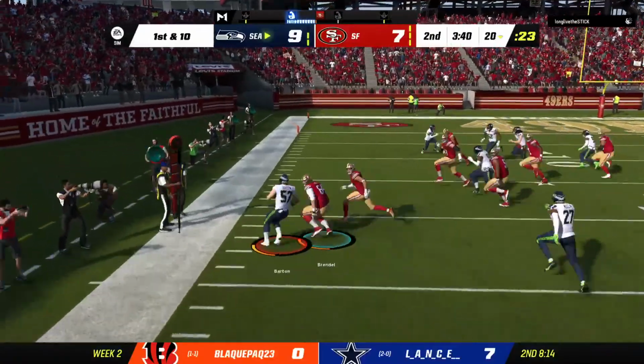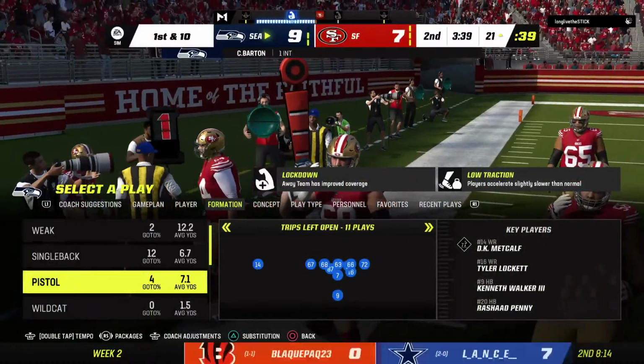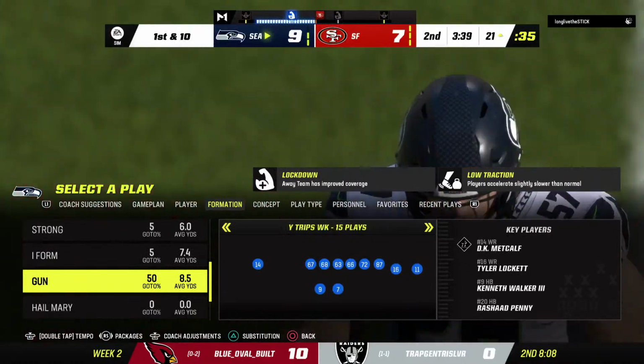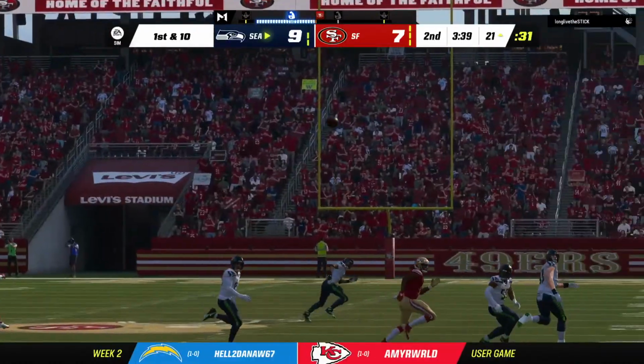Room here to run. I think this one went awry very simply because he overestimated his arm strength and his ability to fit it anywhere he wants to. A lot of quarterbacks do that and often pay the price.